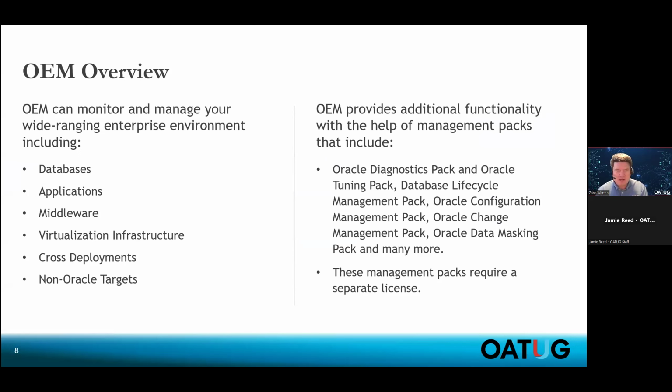And with the additional management packs available, you can configure various things or do different things. Some of the packs require a separate license, and they include the change management pack, data masking pack, lifecycle management pack. These extra packs allow you to tune and allow you to post your RU changes and other changes to your databases. Basically, they let you control your whole database infrastructure from a single point and update all your systems at once for RU patching or refreshes, things like that.